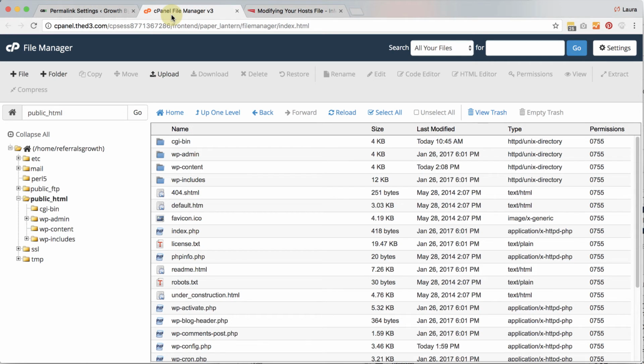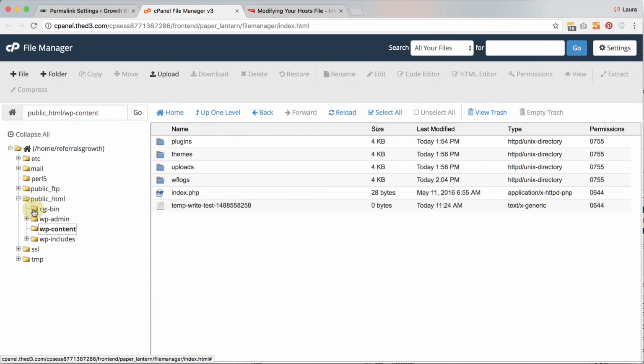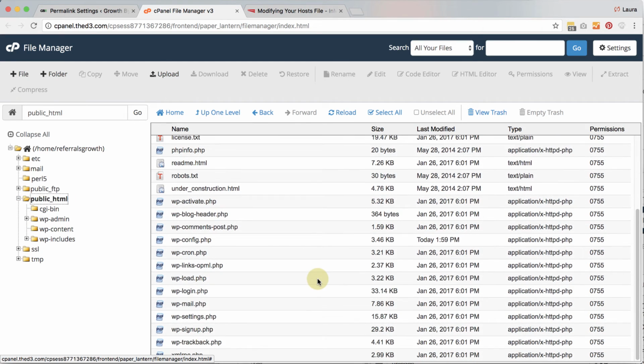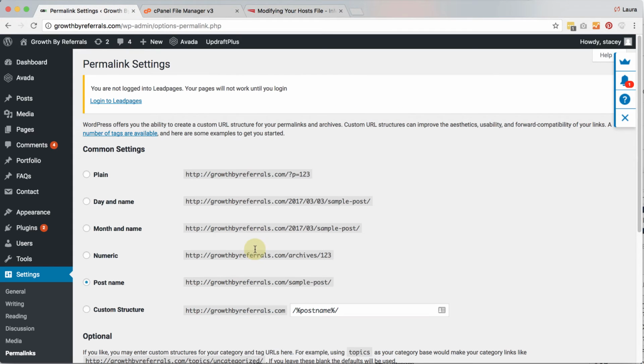The thing is that each WordPress install has what's called a .htaccess file. Now you can't view that file in Control Panel File Manager, because it's a hidden file and it won't let you see that. And in that hidden file, there can be some important information that you need. But the most important information that you're going to need from there is what the permalink structure is. And currently it's sample post. So that's why we're looking at this right now.